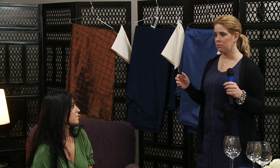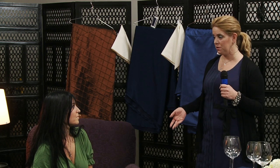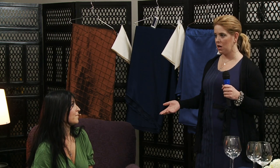We have runners, actual runners, but we also have chair ties that people use as runners. And they're only $2, and they can completely add that splash of color to a table without having to get a more expensive overlay. Correct. So we can do that for them too.